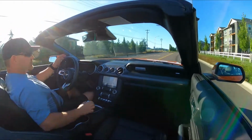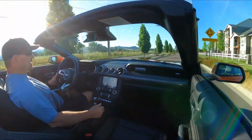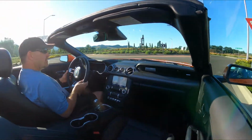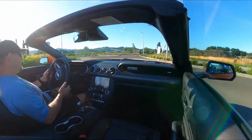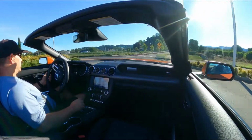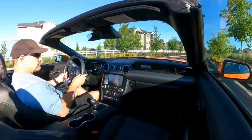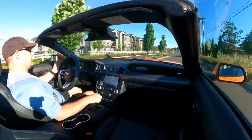So here's the Rev Match. The minute this enters the gate, it does a little blip. So I think that's a cool feature. The GT350 doesn't have that, or the Cobra, but on those cars, it's actually a lot of fun just to be able to drive those yourself anyway, and actually rev match it. So sounds really good.